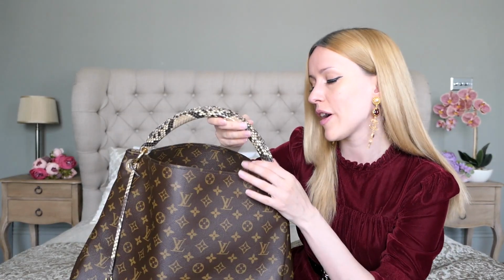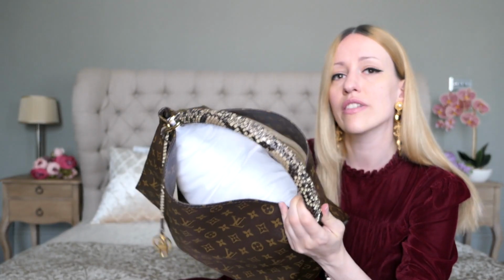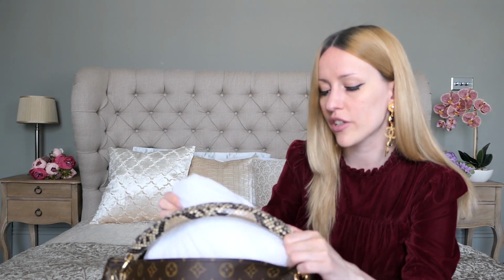It can hold so much. I've currently got it stuffed. I always keep my bigger bags stuffed, all the bags that are not as structured, just so they keep their shape.